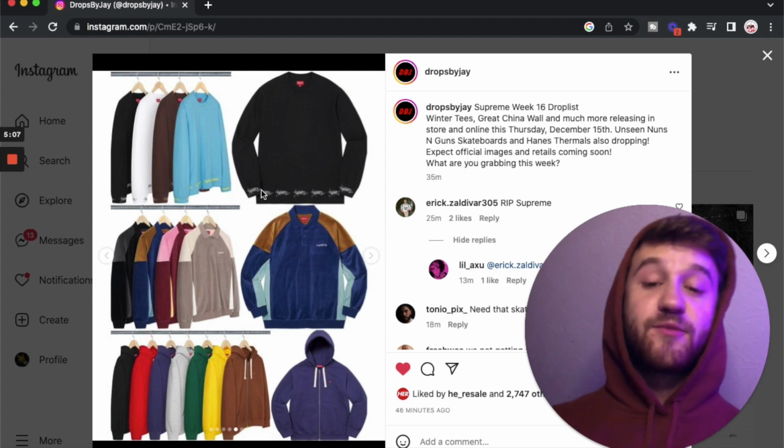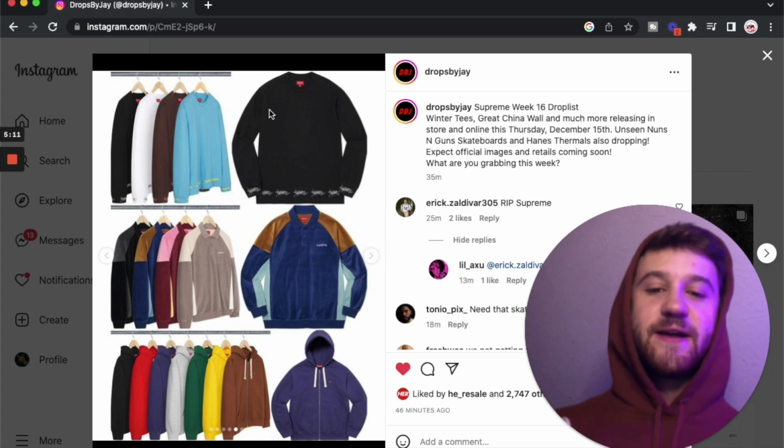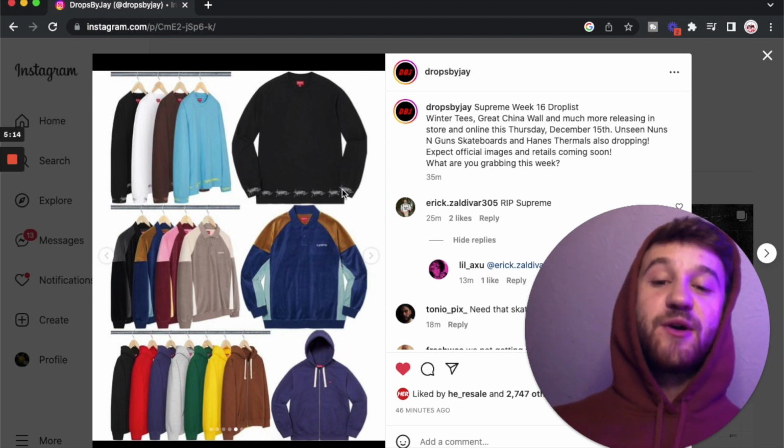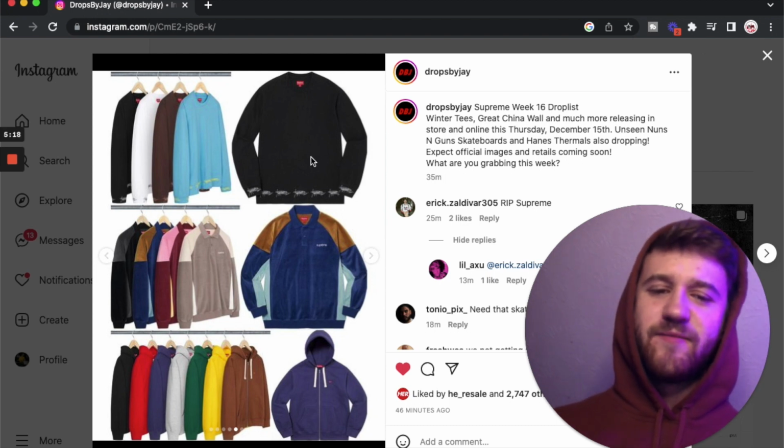This is full embroidered, so that's a nice detail, but I feel like these are definitely undershirts that you wear, just letting the edges poke out under something. But I don't know, I don't hate this piece, but I definitely don't like it either.